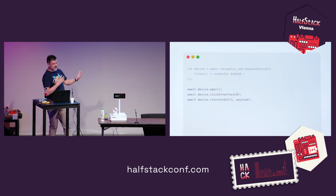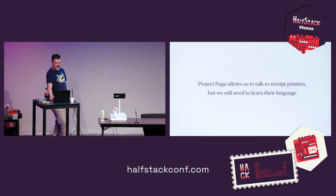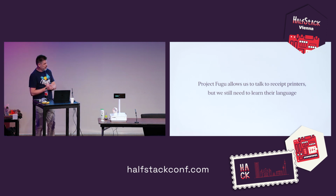So we claim the right interface. In this case, it's the only one. And we claim it exclusively, and that means that no other application can interfere with it while you use it. And then we send the data to the proper endpoint as payload. Now we can talk to the printer, but we still have no idea what we're going to tell it. We need to learn its language first.